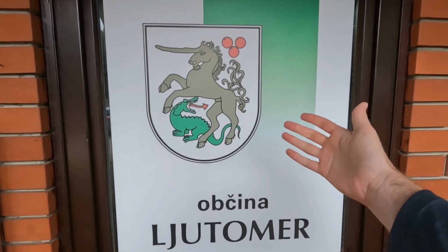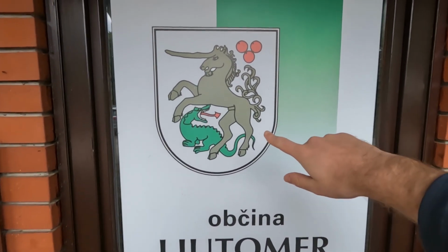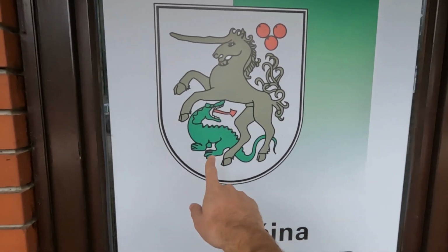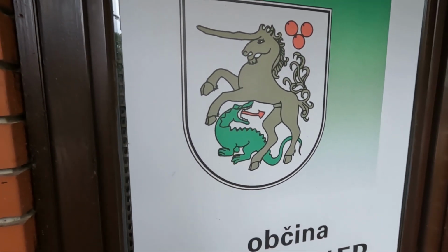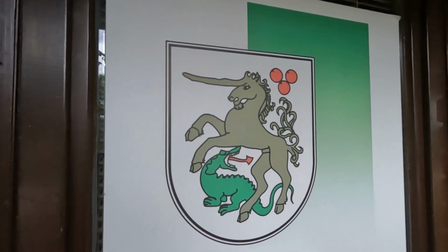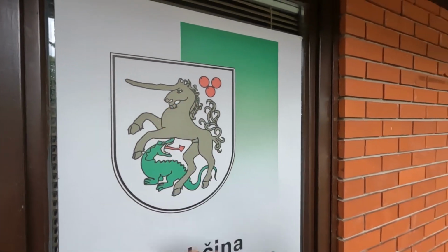Is this the crest of Lutomer? It's like a unicorn. This looks like a dragon slash alligator. I know Slovenia is big on the dragons, but why does it look like they removed part of this to make a longer horn? I don't know how to interpret that. Guys, please let us know.